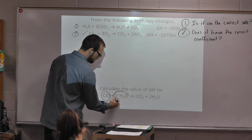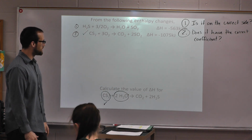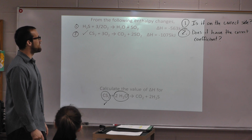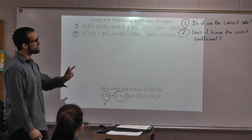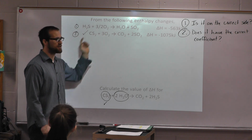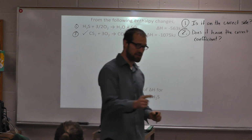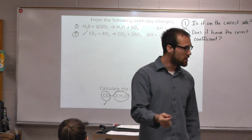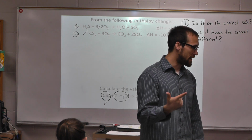Let's move on. Where does that occur? The first one. Now notice where it is. We have two questions to ask. First question: is it on the correct side? The answer is no. If it's not on the correct side, there are two things that we talked about earlier that we can do. We can either multiply by a coefficient or we can flip it.